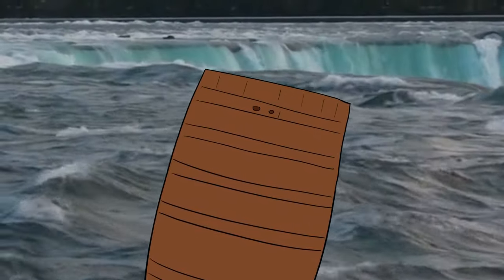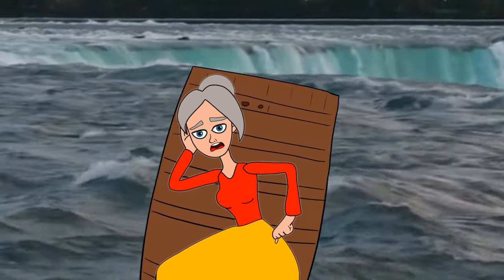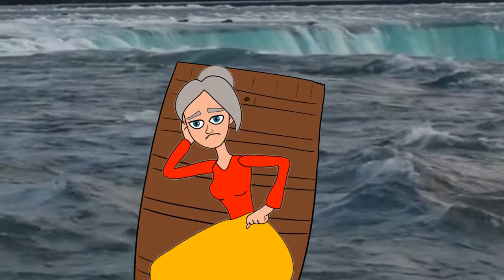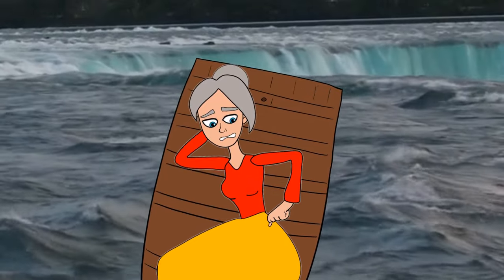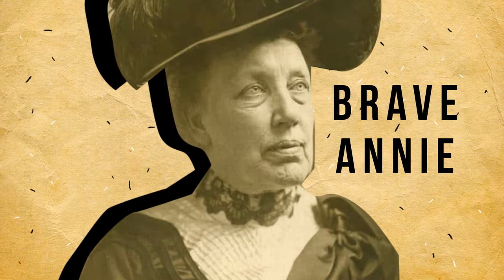Was Annie nervous? Yeah, that would be a great understatement. Her heart was beating wildly in her chest. Her breathing was fast, too fast. Her hands and feet were cold and her palms sweating. It felt as if there wasn't enough air inside the wooden container. But the woman was determined to be brave.